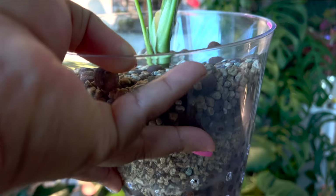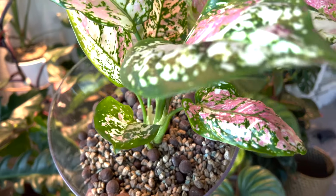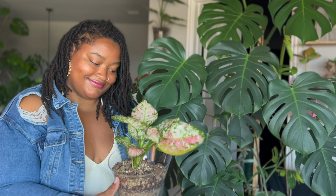These containers, both of them are from the Dollar Tree, $1.25. And for the top one, I do use my soldering iron to put holes in it. And so a lot of my, like I just said, semi-hydro setups are like this. And yeah, I love it. But yeah, she's doing really good. So no complaints over here.